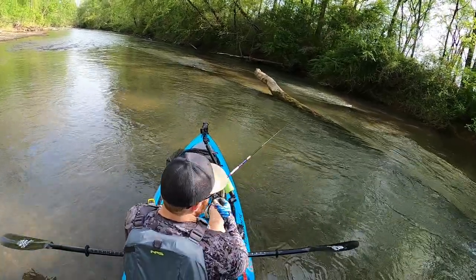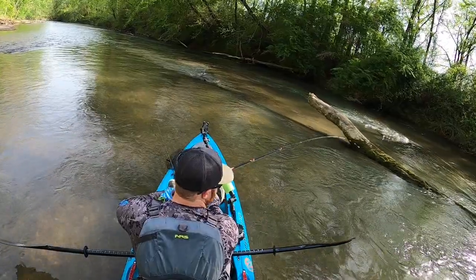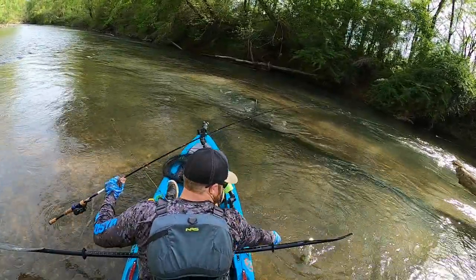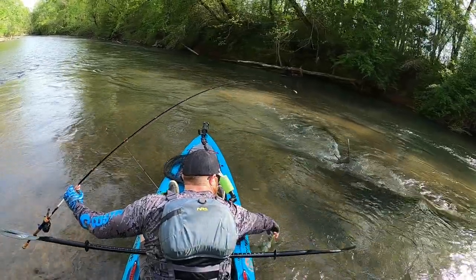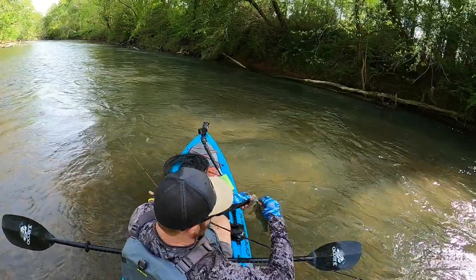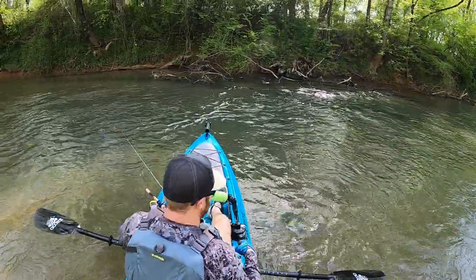Oh, right there. Yeah, smallmouth. Dude, putting up a fight, man. He's in the boat. He was shallow, dude. They're shallow. First smallmouth of the morning.